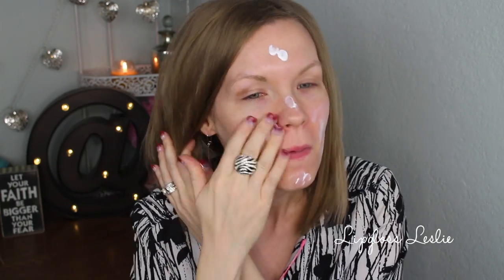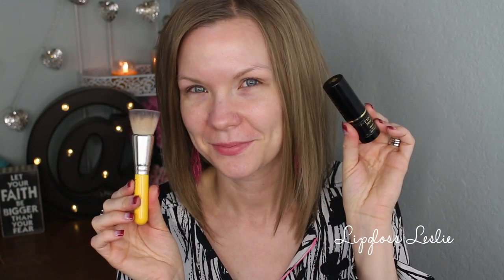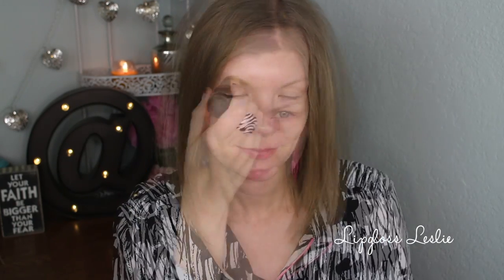All right, I have some sort of prepping lotion, it looks like. So I'm trying to moisturize before I put on my Laura Mercier. Looks like some sort of foundation or maybe some sort of cream. No, that looks like the concealer. Okay, I have a concealer with a little brush on it.